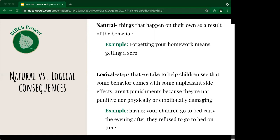They aren't punishments because they're not punitive nor physically or emotionally damaging. So, for example, having your children go to bed early the evening after they refuse to go to bed on time. The consequence is related to the behavior and it makes sense for the situation. It's also unpleasant enough that they won't want to suffer the same consequences again and again, so it serves as a motivator to changing their own behaviors.